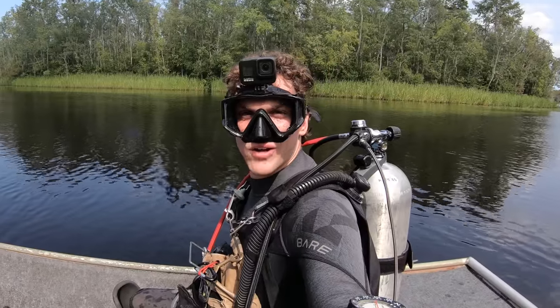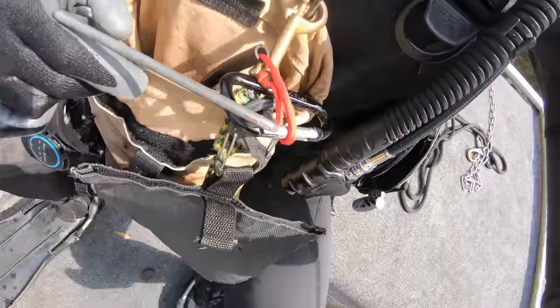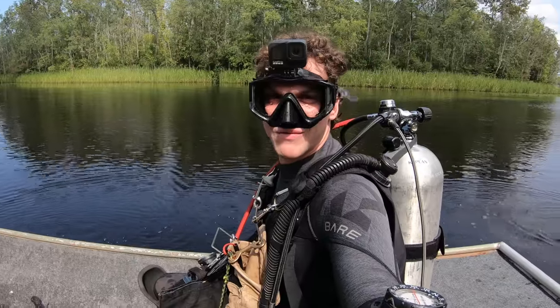Going back under, y'all, for the third dive of the day. All geared up. Regs are on. Have my finds bag, got my lights. Also have a helmet light right there that I sometimes use. Let's get on under and see what we can find, y'all.